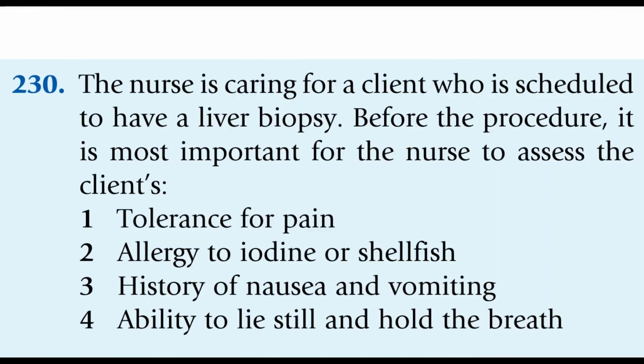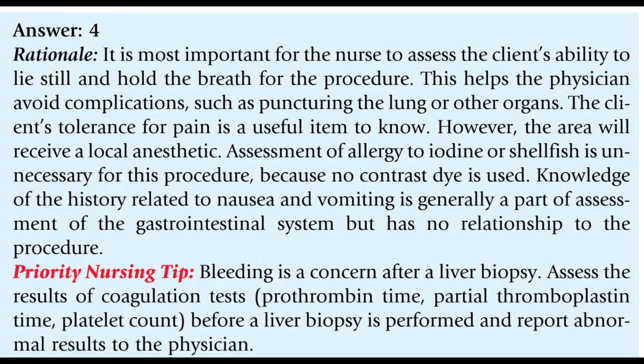230. The nurse is caring for a client who is scheduled to have a liver biopsy. Before the procedure, it is most important for the nurse to assess the client's: 1. Tolerance for pain, 2. Allergy to iodine or shellfish, 3. History of nausea and vomiting, 4. Ability to lie still and hold the breath. Answer: 4. Rationale: It is most important for the nurse to assess the client's ability to lie still and hold the breath for the procedure.